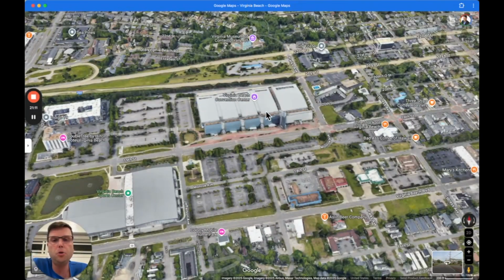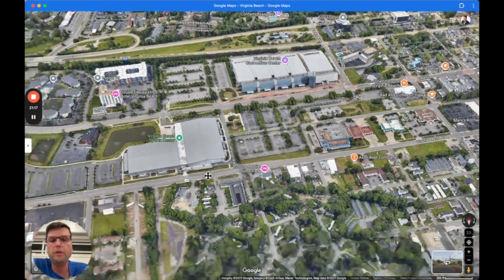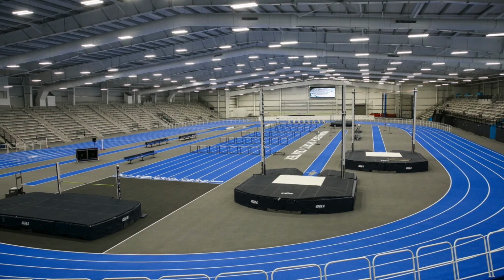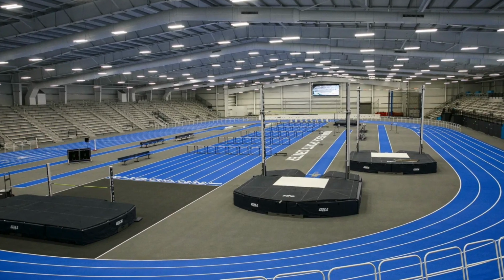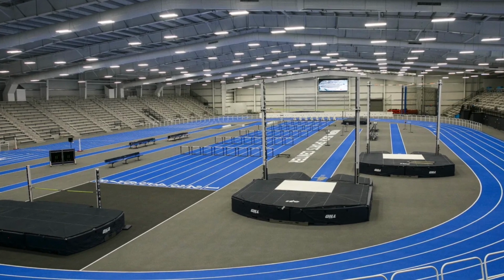This is not new. This has been a mainstay in Virginia Beach for many, many years. However, this Virginia Beach Sports Center is new, and this is actually where they have a lot of events, both in the Virginia Beach Convention Center as well as the Sports Center. But the Virginia Beach Sports Center has a lot of national events. It is an indoor track facility. So if you're into that kind of thing, pretty cool spot to go and watch track events.